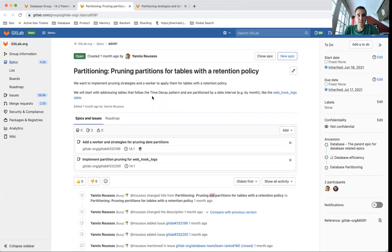And lastly, we are actually now in a position where we can, for example, prune partitions for some of the tables that have partitioning on them, for example, webhook logs with the retention policy. So we can actually drop data that is outside our retention policy, for example, by month or whatever it ends up being. This is a time decay pattern that will help us from bloating the database, which is quite exciting. So we're going to continue to work on that. I apologize, these should be 14.2. We had intentions, but at this point, it looks likely that this is going to run over.